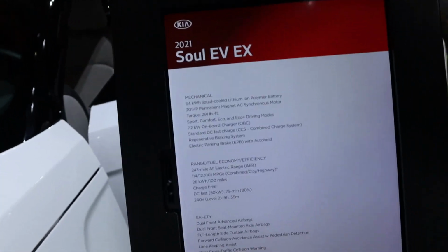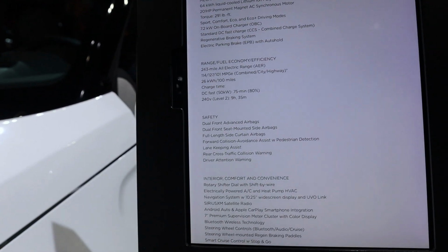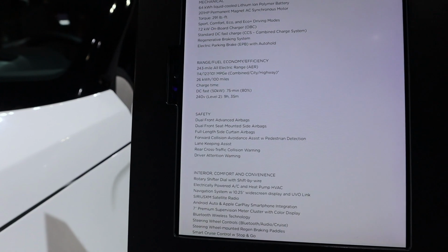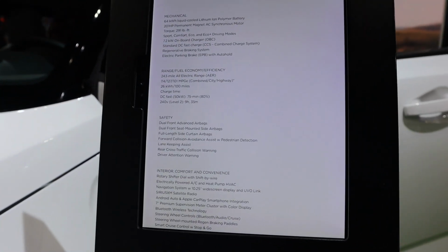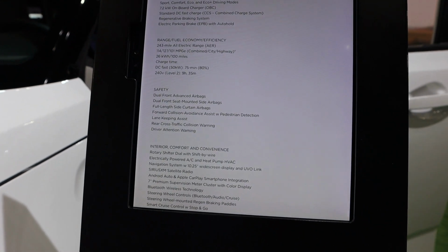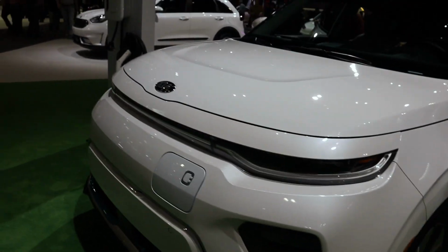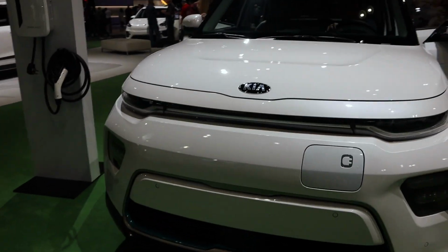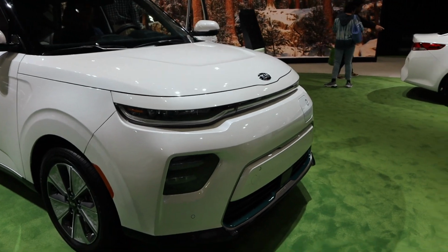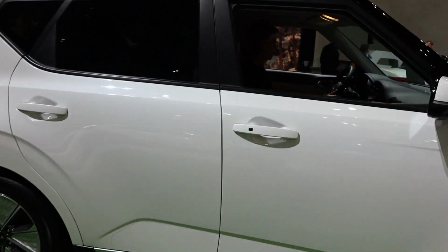It's the 2021 EV EX. Range, we're talking 243 miles all electric range. Let's see, charge time DC fast 75 minutes for 80%, and 240 volt level 2 chargers 9 hours 35 minutes. As far as looks, it's very Kia Soul. Looks like they didn't change the design very much from a traditional Kia Soul.